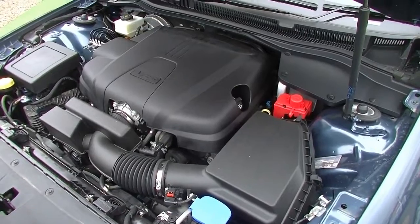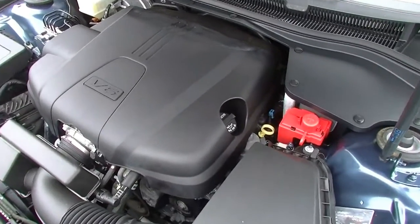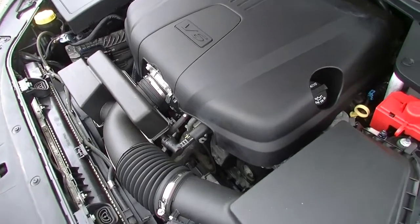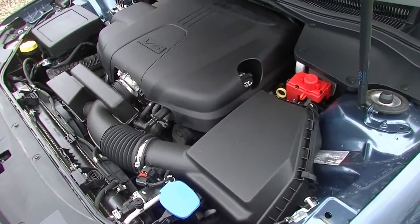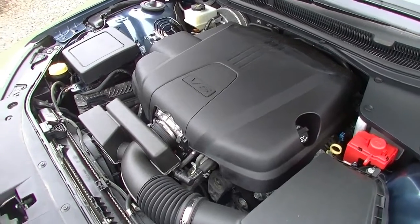Moving under the bonnet now, you'll find Holden's famous 3.6 litre V6 engine. These have been around for a very long time now, and economical but very powerful, 210 kilowatts of power. So it is very quick for a V6 engine, 350 Newton meters of torque, so quite fast off the mark, mated to that 6-speed automatic transmission.